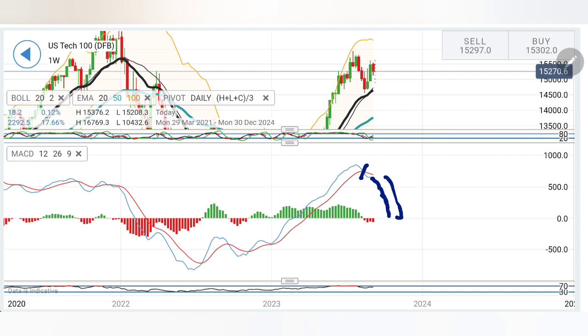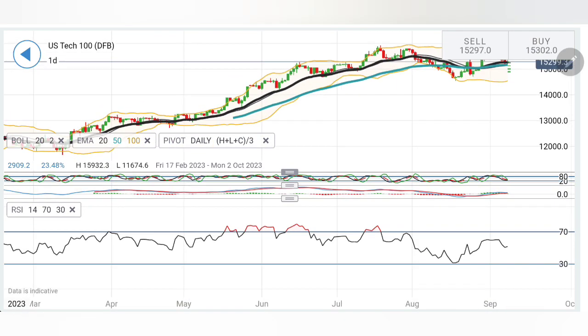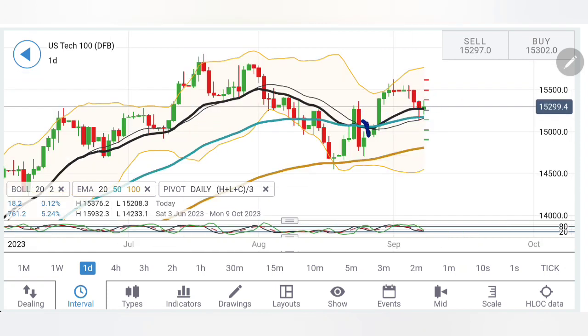Right now for the next week, we have to focus on 15,100 levels, and below that further bearishness can be expected towards the 14,800, 14,700 zone. RSI was very near to the top, it has now started to cool down. Coming to the daily, look at the daily charts.